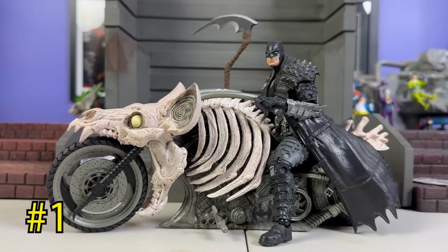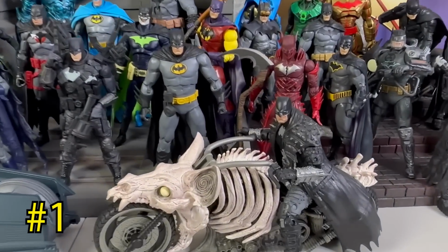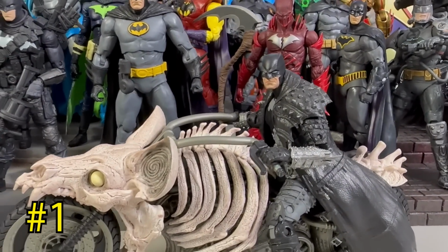This thing really exemplifies everything that rocks about McFarlane's DC Multiverse line. It looks like a statue, and then of course you take this Batman off and you have an amazing, detailed, fully articulated figure. And that is just about as good as it gets for me as far as the hobby of collecting toys in general goes. You want people to take your hobby seriously, this is the kind of stuff you need to be rocking in your displays. Cool factor, unmatched, huge presence on the shelf. That's why Death Metal Batman and the Bat Cycle are at the top of this list.